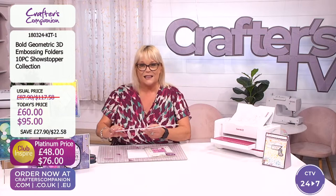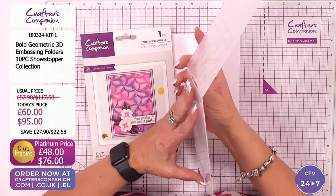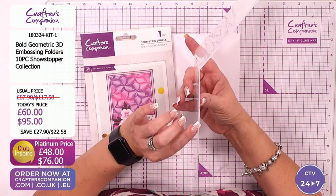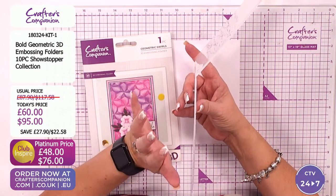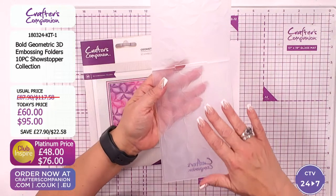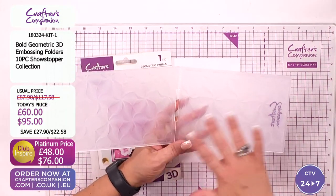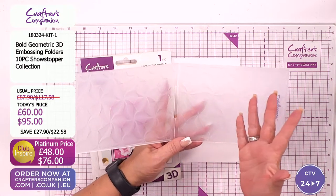Now, a 3D embossing folder is a thicker plastic. It's not your standard size. A standard one is a bit thinner than what you can see right here. It's quite a visual one, this one. But you can also feel the texture in there because there are three levels of that embossing, from your flat to the raised to that 3D sculptured.